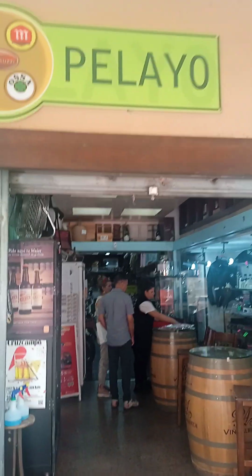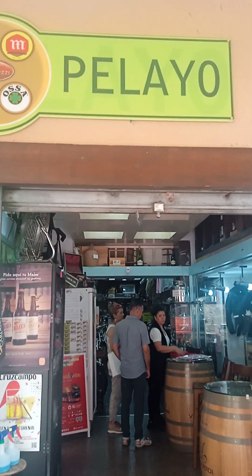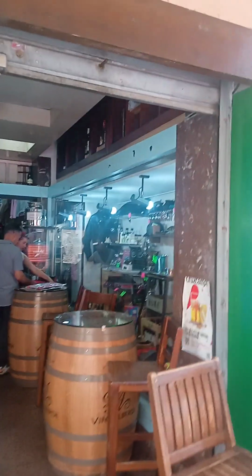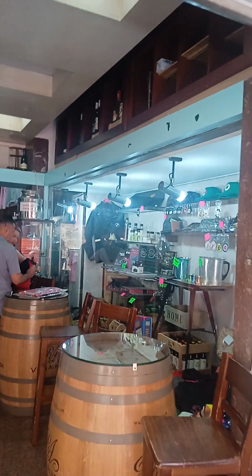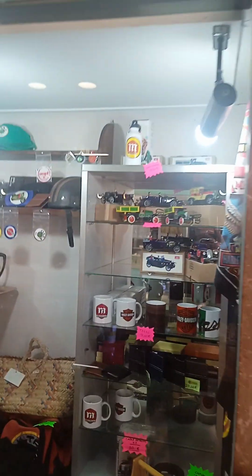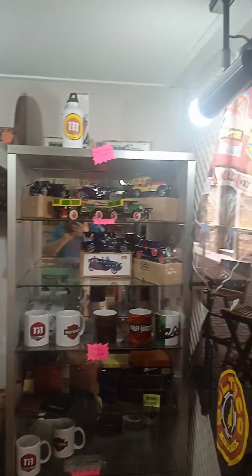Okay, here's a little gem I have stumbled across. Pelayo. This is the name of the guy who's, when you see the bikes in here, it's all his. So what I'll do, I'll take you a little tour. So come in the window here and you can see these old fashioned model cars.